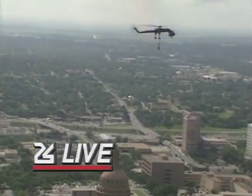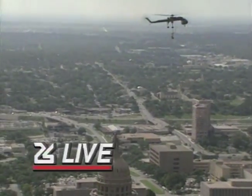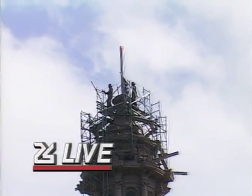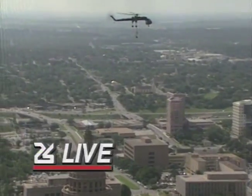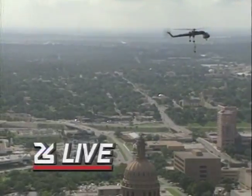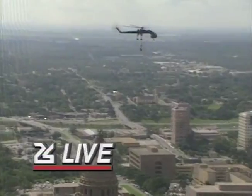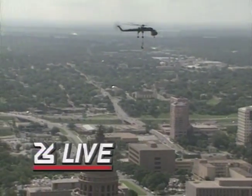The Sky Crane is very close to the state capitol building right now. It is just due west of the capitol building. You're looking now at a picture from our vantage point, and you can see the National Guard crew members who are on top of the state capitol building, ready to hopefully maneuver the Goddess in place. As you know, the Sky Crane helicopter comes to us from Mississippi. The folks from the Mississippi National Guard volunteered to bring this huge Sky Crane helicopter over to make this attempt. And of course, the Texas National Guard members are certainly appreciative of that.